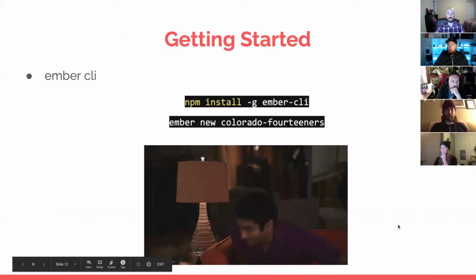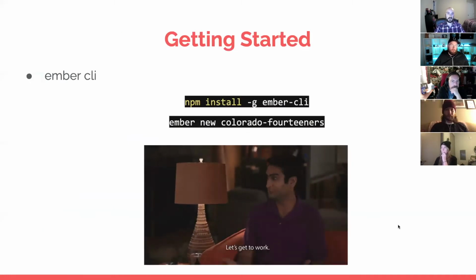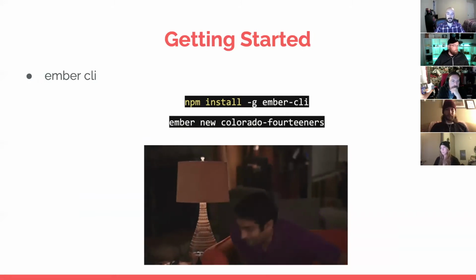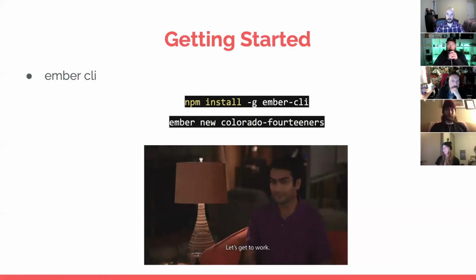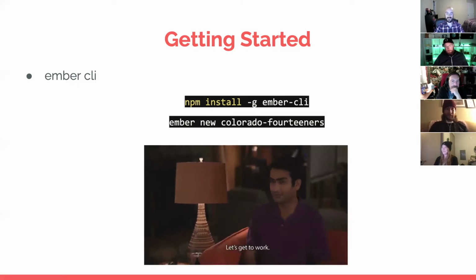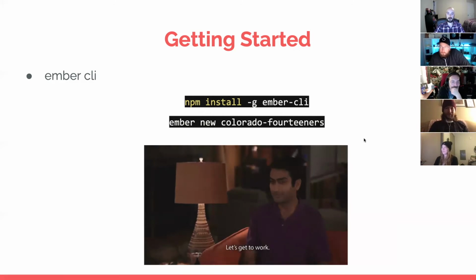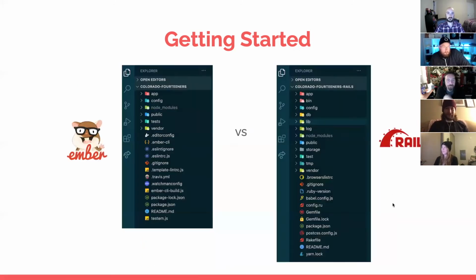All right, so let's take a look at how to get started. Ember CLI, like I mentioned, is very powerful. So, npm install global Ember CLI, then step back, take a drink. It's going to take a minute to download. It's big, but once it gets here, it's really nice and helpful. So we're going to run ember new colorado-14ers. That's going to be the name of the app that we're going to put together this evening.